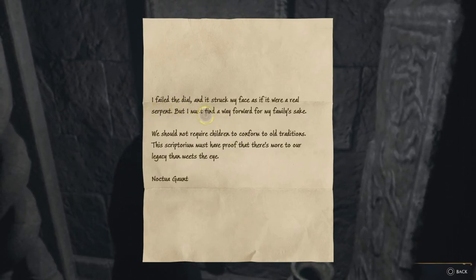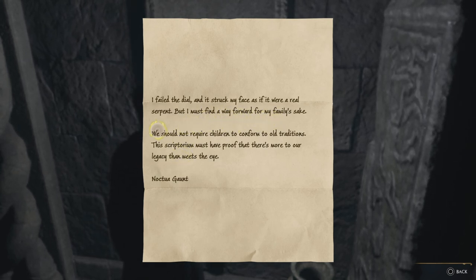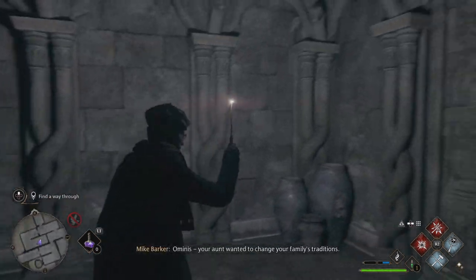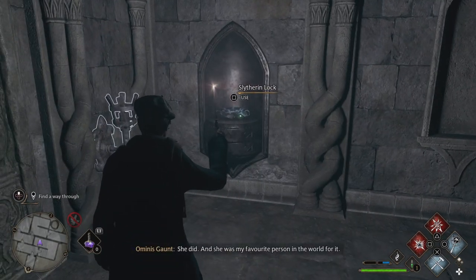I failed the dial and it struck my face as if it was a real serpent. But I must find a way forward for my family's sake. We should not require children to conform to old traditions. The scriptorium must have proof that there is more to our legacy than meets the eye. Ominous. Okay. Your aunt wanted to change your family's traditions. She did. And she was my favorite.